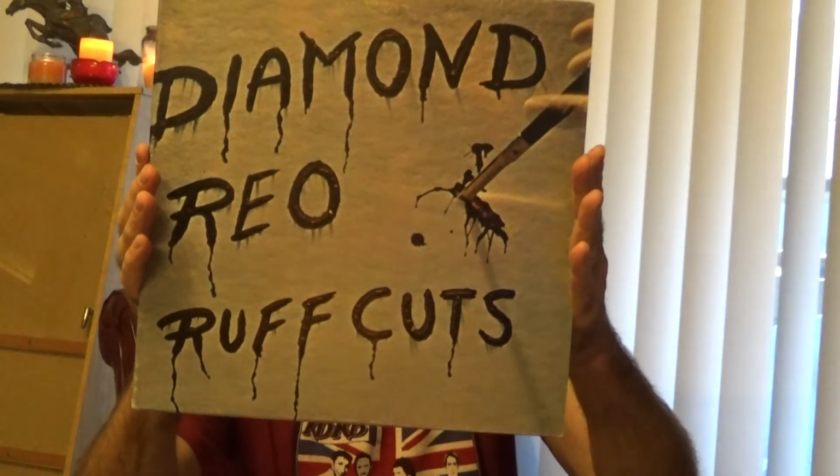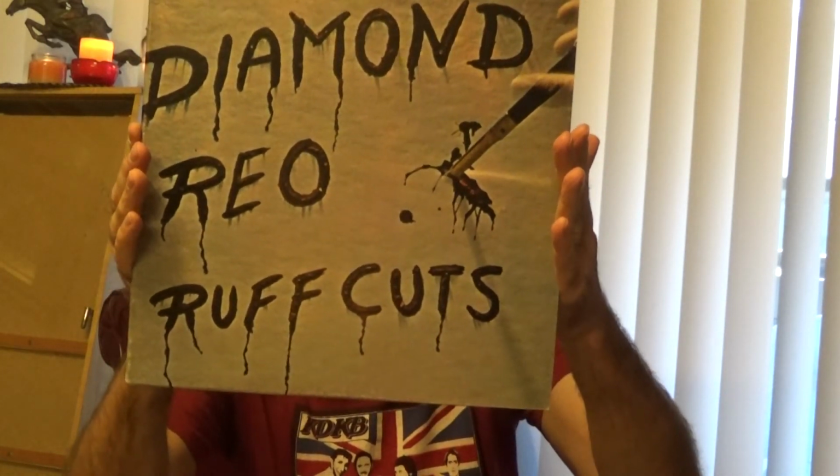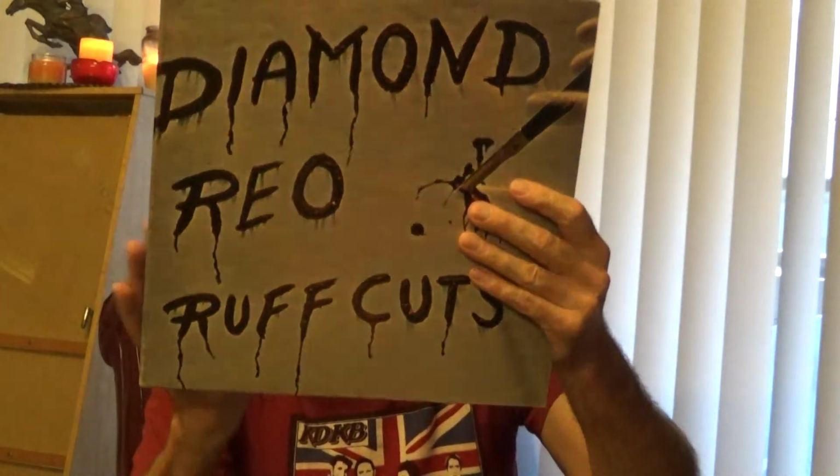Okay, this one's a pretty cool album that I picked up a while back, and it's from 1978. It's really obscure, and I'd like to know if any of you guys are familiar with this, or can fill me in with any history about it. The name of the band is Diamond Rio, and it's Rough Cuts, and it came out during the punk era, in 1978. It's kind of got that feel to it. It's got a garagey, punky, hard rock vibe.